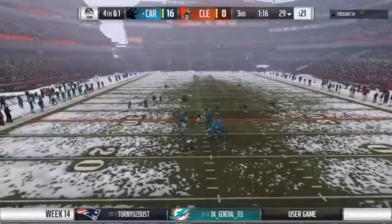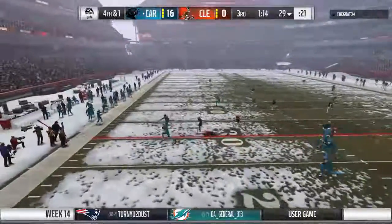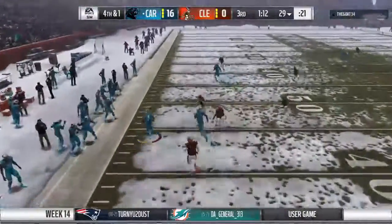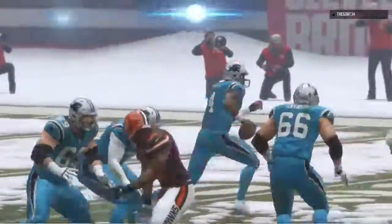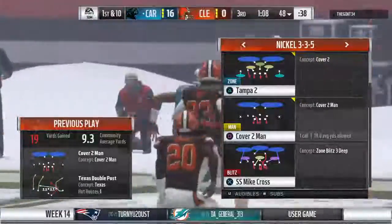They are going for it. Here's Watson, dancing to his left. He may try and run for this. And he'll slide down to avoid the contact. A big roll of the dice on 4th and 1, but it pays off.